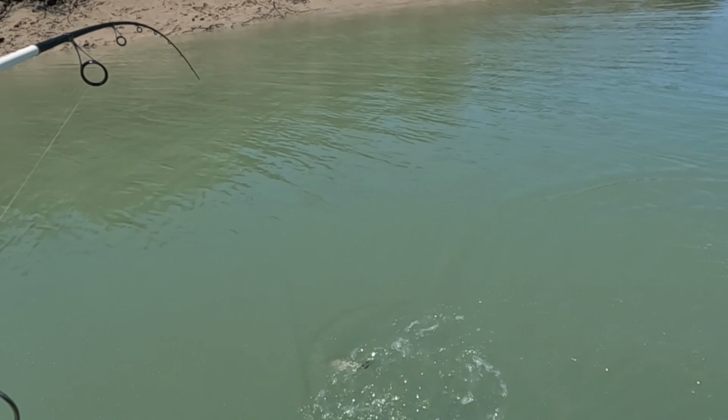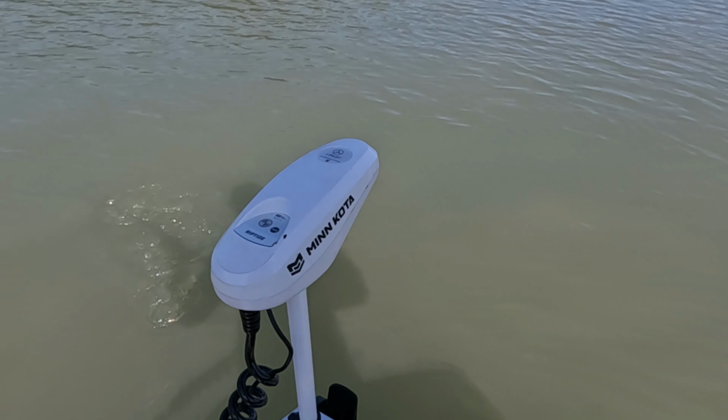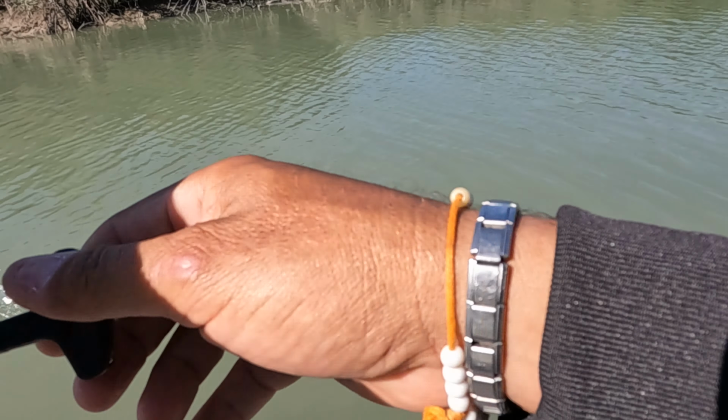Wait, what's it doing? Oh my god. Blue. Catfish, isn't it? No, blue. Blue? No. It's a catfish. Oh, don't worry about netting it. Still haven't seen it yet. What is this? Whoa! Jack? Oh, what is that?